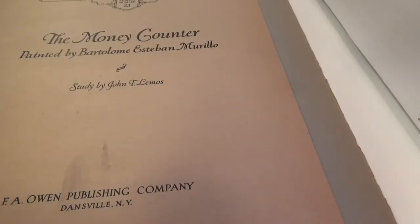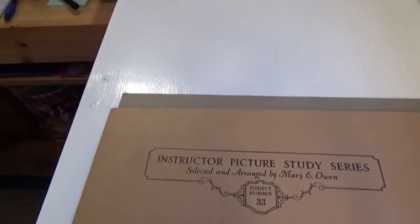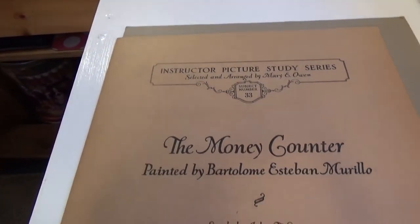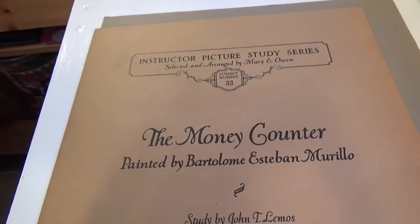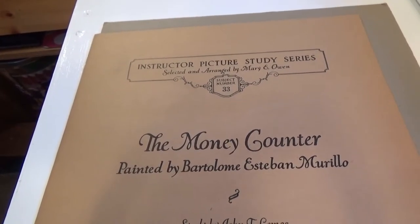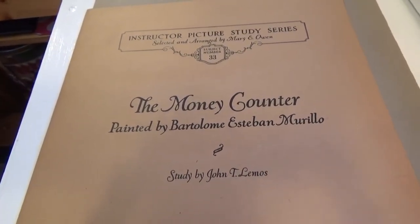Okay, here we have another great painting. And this one's from 1923. Instructor Picture Study Series, selected and arranged by Mary Owens. Subject number 33. And this happens to be The Money Counter, painted by Bartolomé Esteban Murillo, and studied by John Lemons.